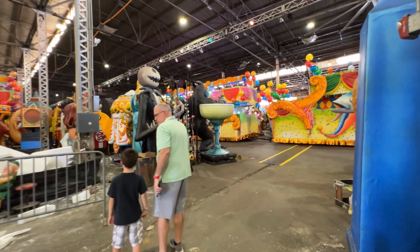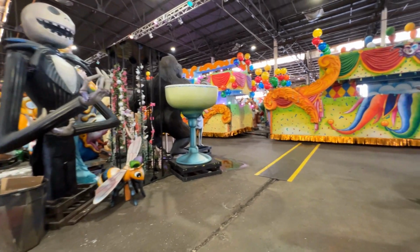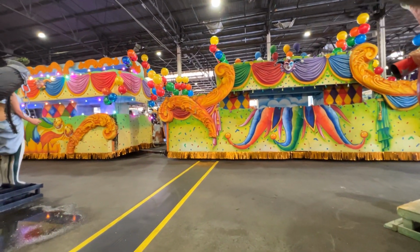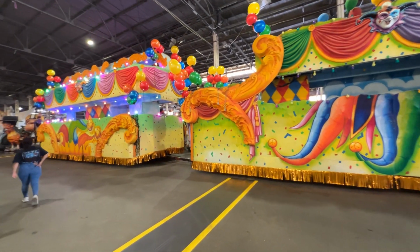This is just really neat if you're interested in the artistry of Mardi Gras, but maybe like me, you wouldn't be able to do the actual Mardi Gras parade. This is a really neat tour to take.